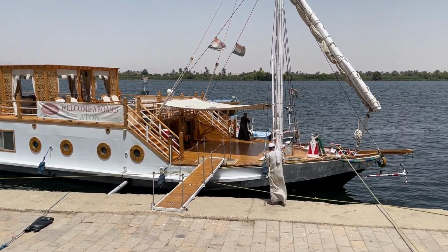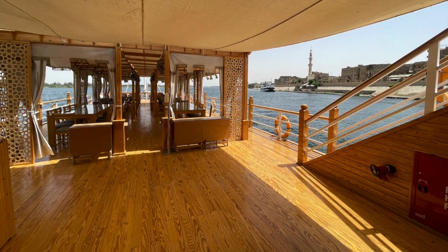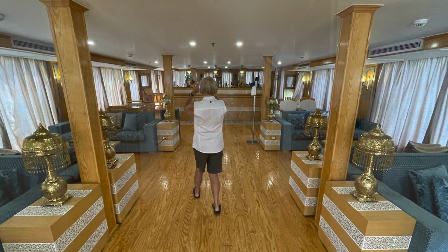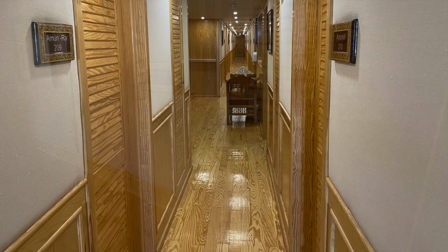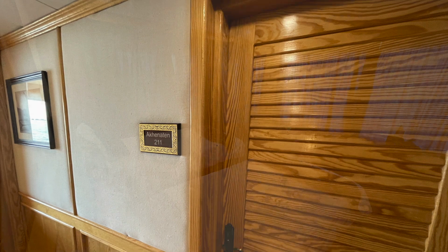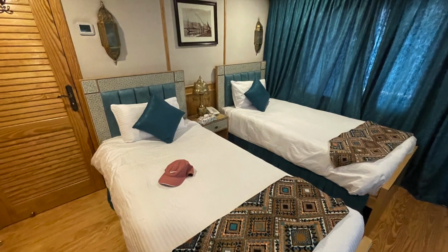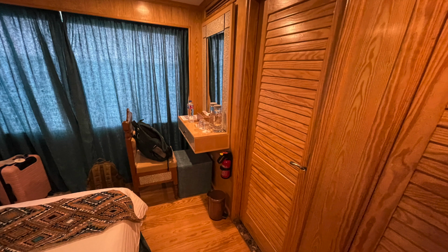The Aton Sun, our home for the next 5 nights, would take us from Esna up to Aswan. On the journey up the Nile, we would stop each night on a bank and dock. We would get out and do activities during the day. The boat accommodated all 15 in our group. It was just perfect for the size of the boat and our group.